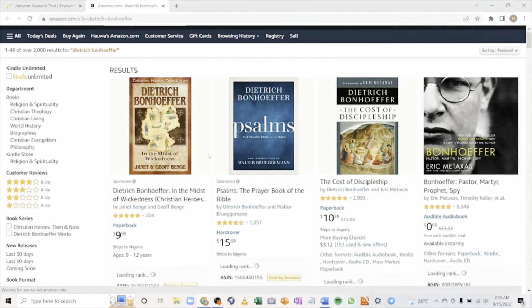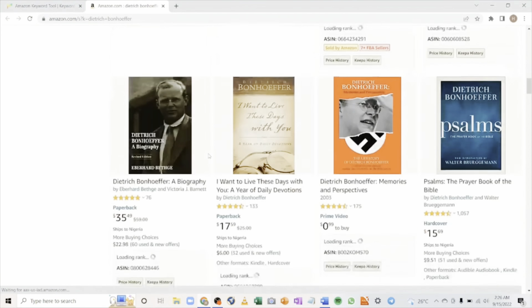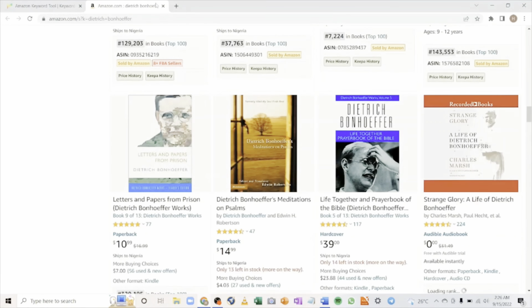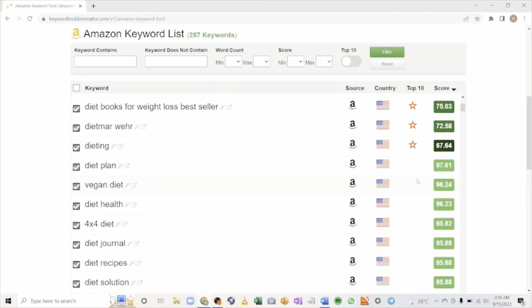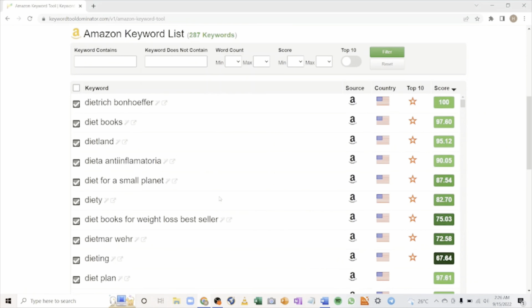You can see all these books have been published on that particular keyword. So let's go back. You can see so many other keywords. It doesn't mean that the ones that don't have stars are not good. They are also good. But then let's say, for example, you click on this one. Let's go back.